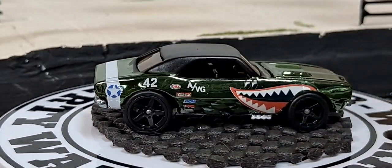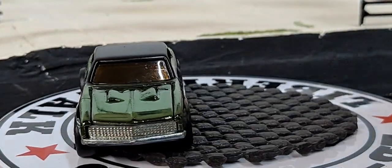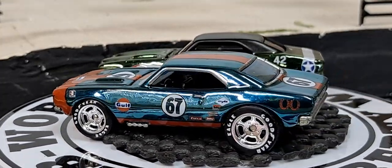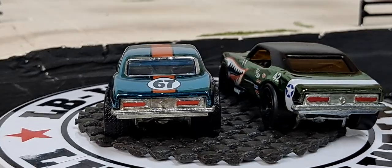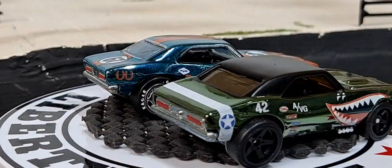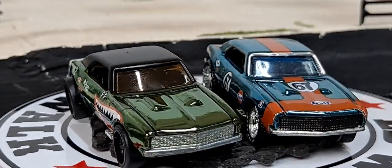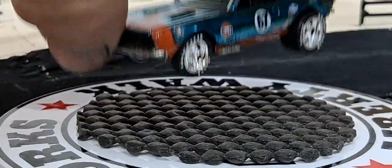We'll check out the Gulf that he did. Oh, I'm extremely, extremely happy to add some of his customs to the collection. I'd like to fill up a display with a bunch of Gulf customs from him. Maybe even do a couple candy stripers or something. If he's willing to do them, then definitely have him do them for me. These are absolutely amazing.